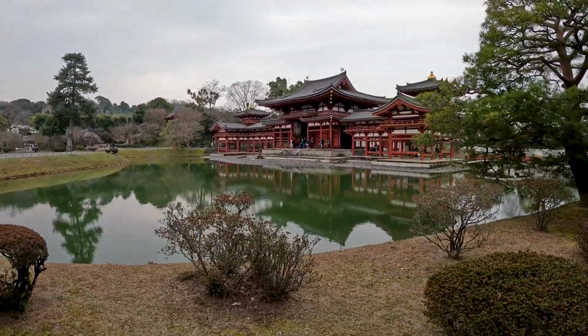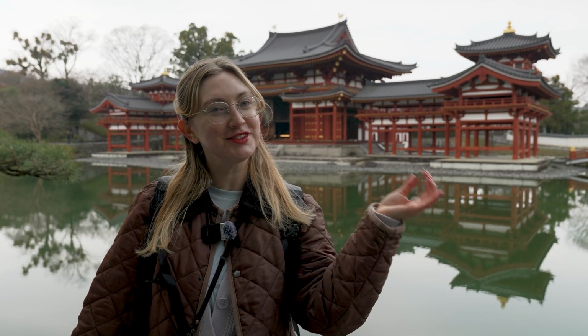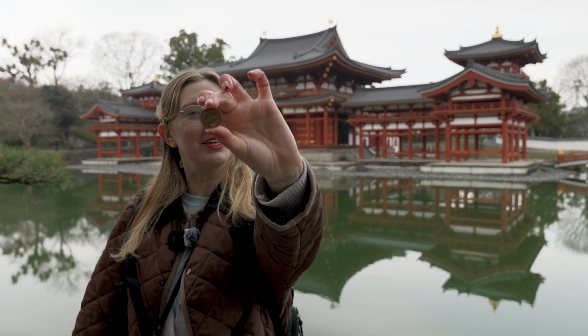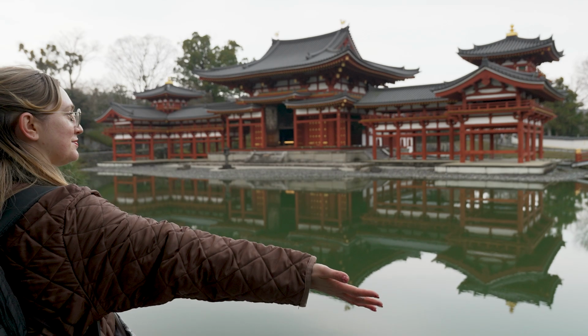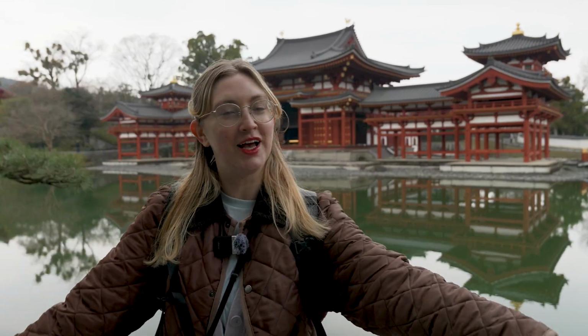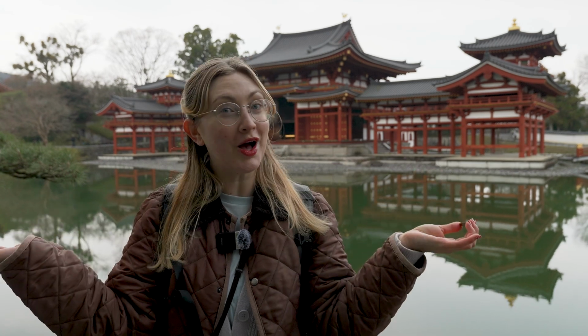Its Phoenix Hall may even look familiar to you. Did you know that this is the building that is on the 10-yen coin? And they also have a sister temple in Hawaii, which I found out recently. Wow.